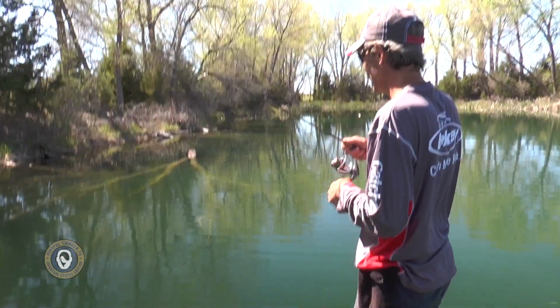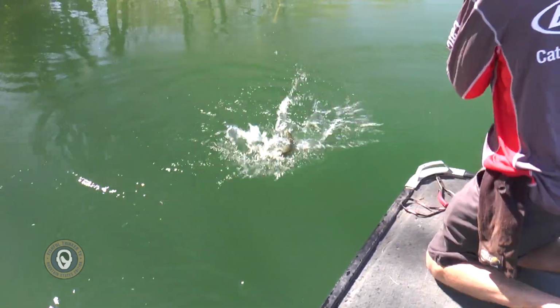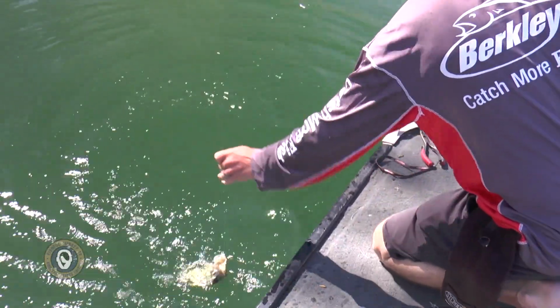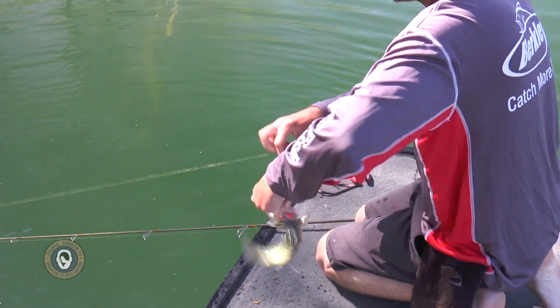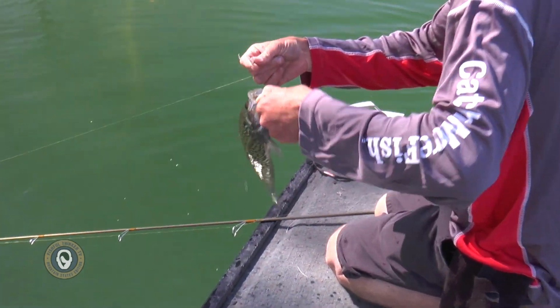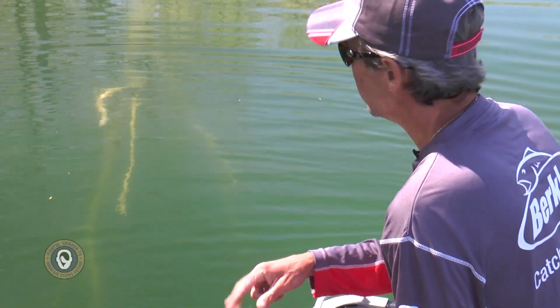Right when I picked it up. That's beautiful. The jig got to the bottom. I picked it up off the bottom, and there's your crappie. Every one of those horizontal trees, if you make a good throw parallel down one of those trunks and watch your line close, you are rewarded with yet another beautiful crappie.